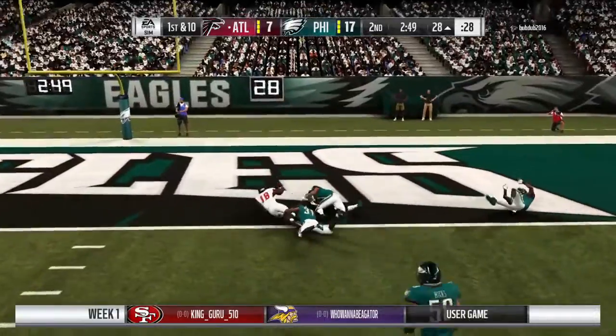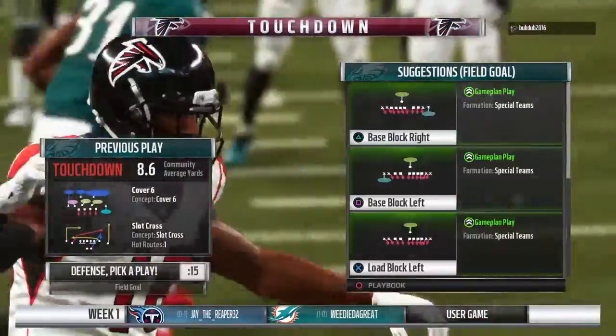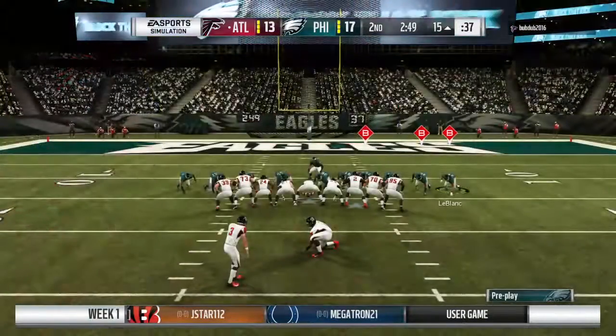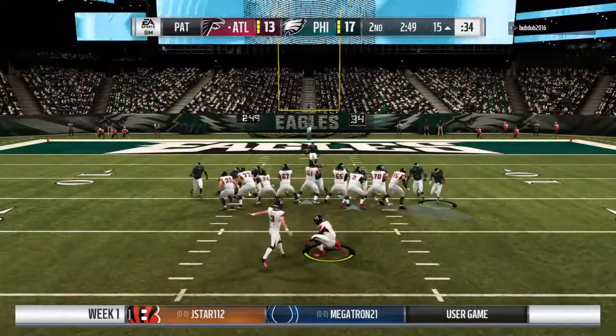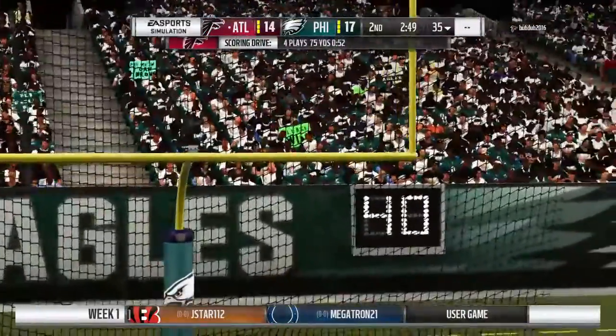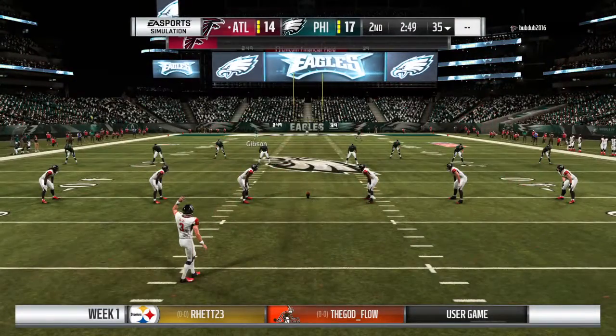And this is caught at the 8. And he is into the end zone for a Falcon touchdown. Calvin Ridley with his first career touchdown in his first career game. And the Falcons draw a bit closer. Bryant tacks on the extra point, and the lead's down to a field goal at 17-14.